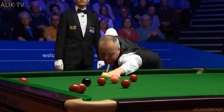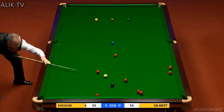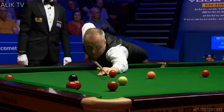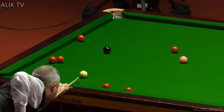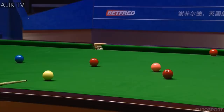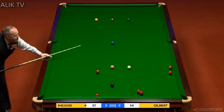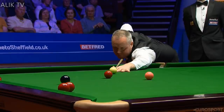Black may pass the two reds. No, it doesn't. Play for the pink. You'll need. Well, after that one. 20. Closest to the top cushion. 31.